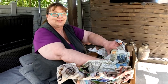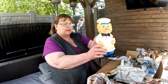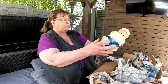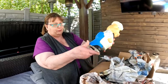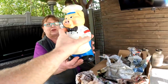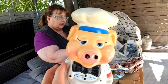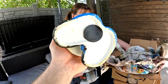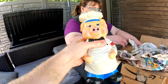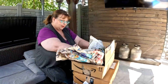Somebody likes pigs. I do too. Oh, wow. I wonder why he's got two holes in his back. I don't know. Is he a piggy bank painted? Well, he's a piggy bank. He's got a plug. Or maybe he's something else. I don't know, but he's old. You can tell by the older material he's made out of. And we got the cork. But he's got those two holes. Not sure why. I'll have to investigate that.